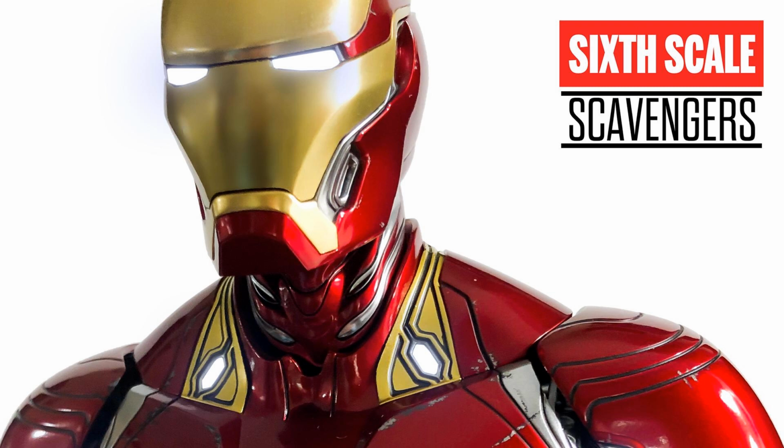Then a few figures have shown up in stock at Sideshow. We got Thanos, Black Panther, and the single Hall of Armor is apparently in stock at Sideshow. So that's good to see. People can get that stuff hopefully pretty quickly if they make an order.